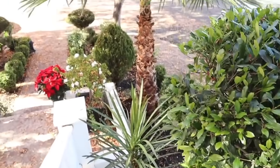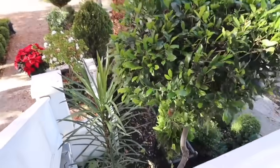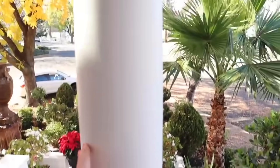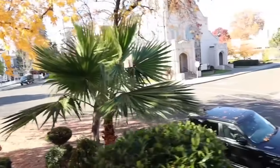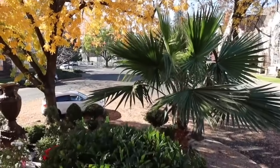I also need to do the yard as well. I've already put some poinsettias up, but I need to put those out here. I might also wrap these, maybe make them look like a little candy cane. A little candy cane action here. That could look super cute. And my beautiful tree. I love this time of year. It's so magical.